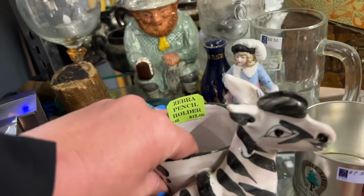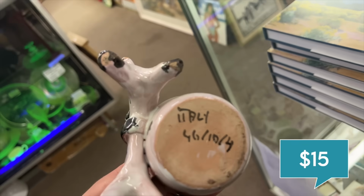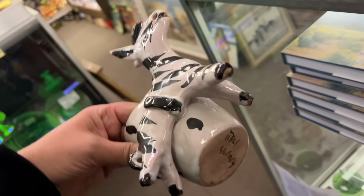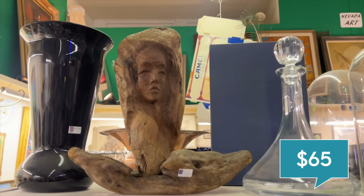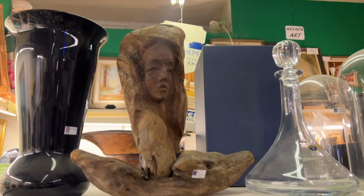Again, with the Italian pottery, this adorable zebra is only $15. It says pencil holder on the label, but I would personally put a little plant in this and put it in my kitchen windowsill. We are getting this beautiful lady. She is only $65. She's signed on the back, and she's definitely going to make an appearance in the design episode at the end of the series.